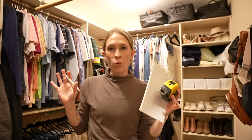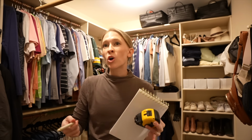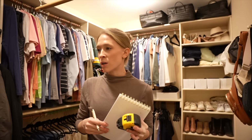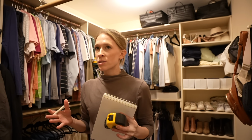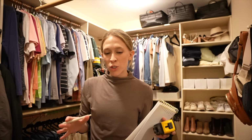So I will walk you guys through how I take my measurements of the space. You really have to pay attention to door openings, electrical outlets or switches, any plumbing features that you might have. You don't want your IKEA units or whatever else you use to be starting or stopping on an outlet or a switch or things like that. So the more detailed that you can be with your measurements, the better.